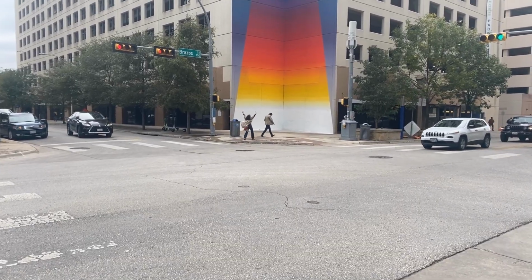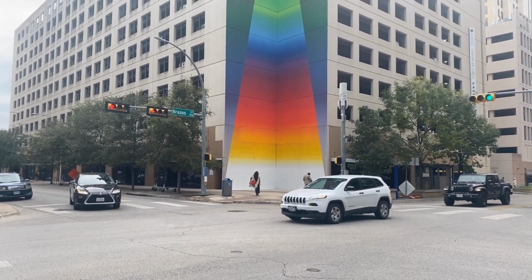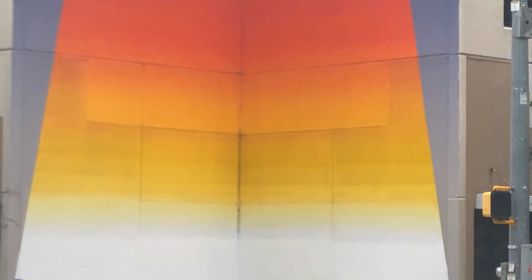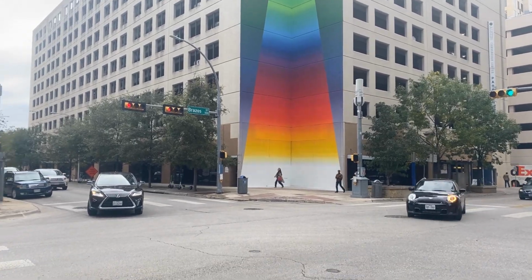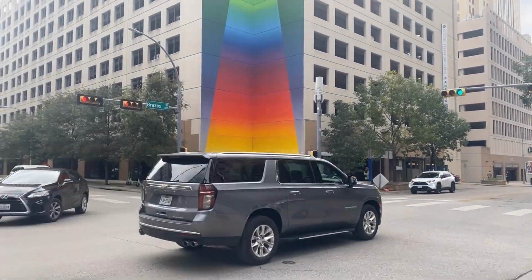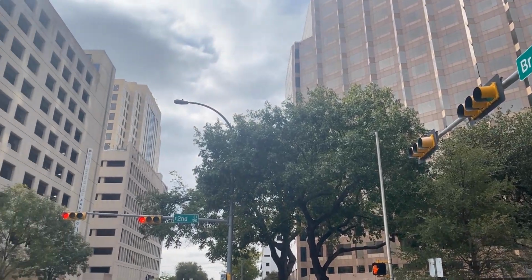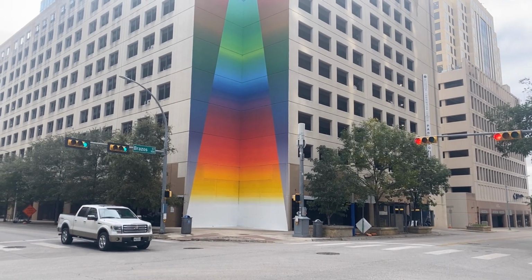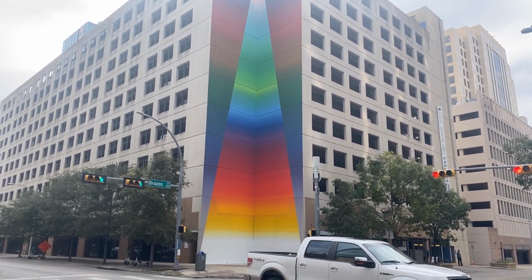Tau Ceti on the corner of Brazos and 2nd Street. The towering Tau Ceti mural is one of the most unique murals in Austin. Created by the artist Joseph Cristofolet in 2018, it's named after a star in the Cetus constellation. It's located off Brazos in the inverted corner of a 10-story parking lot. It can be best described as a trio of huge triangular rainbows.